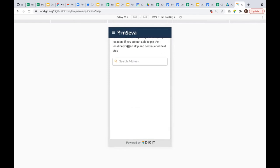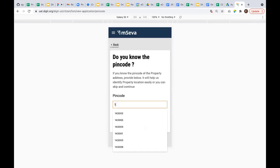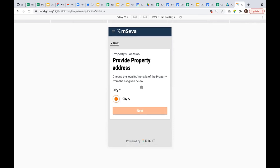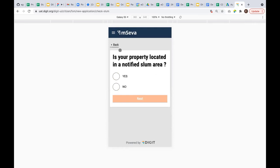Okay, so if location is turned on, the map would come. If I turn it on, I need to refresh the page again. For now, I'm just skipping it. I'm directly entering a PIN code. So this is a normal address component which Digit has, which you might already be aware of. Based on the PIN code, it is populating the locality and the city.